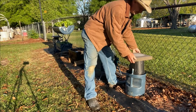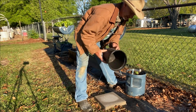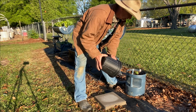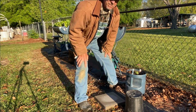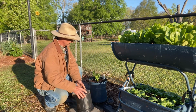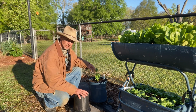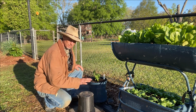Some of my stuff, I put a brick on here because the wind was blowing so hard. I just covered, like this is sweet basil. Covered it with just a pot, and I put a brick on it to keep the wind from blowing it off. There's another basil. And it's covered with just a black pot with a brick on it.